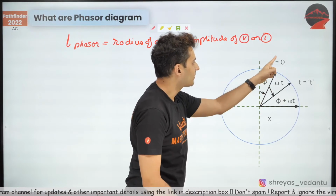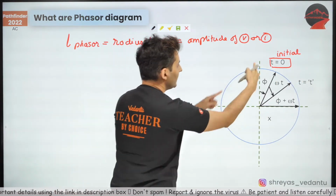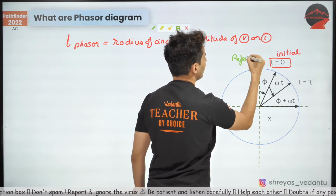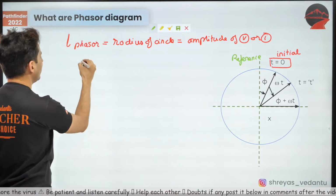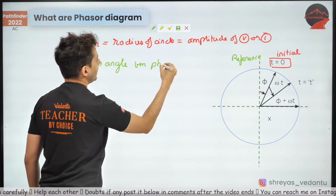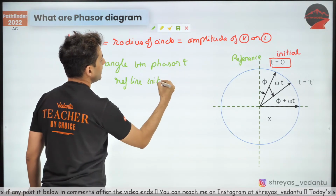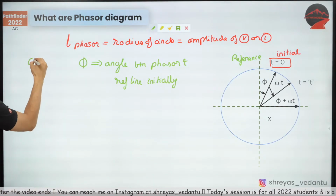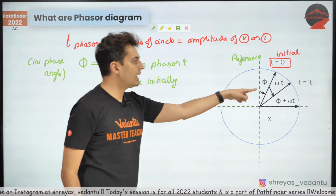This is where it was initially. Now this line, what is this line called? I hope you remember this. This is called the reference line. The angle which the phasor makes with the reference line initially is called the initial phase angle, phi. Keep this in mind. This is called the initial phase angle.